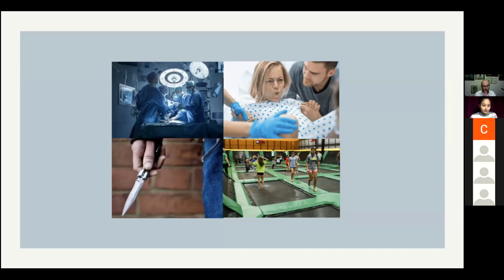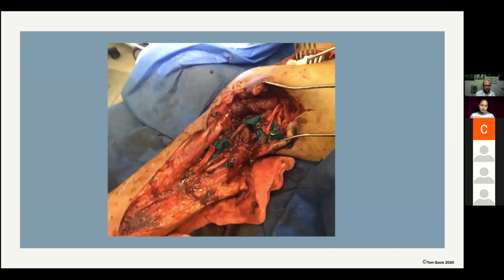I'm sorry, another gory picture coming up. And the awful children torturing bouncy castles and trampolines. Kids get injured so much from these and often fracture bones and cut nerves.